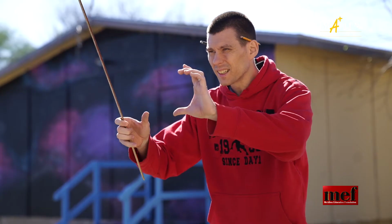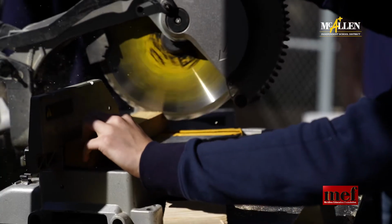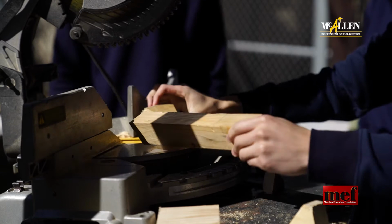Now we're at the stage where we're actually going outside and cutting the wood. That's what the grant money was for, was so that we could purchase the wood necessary to build the equipment.